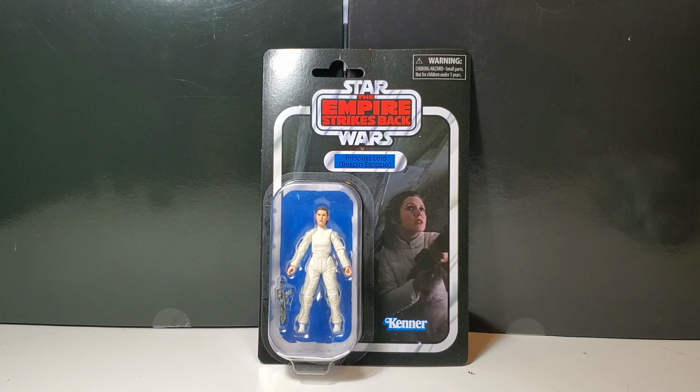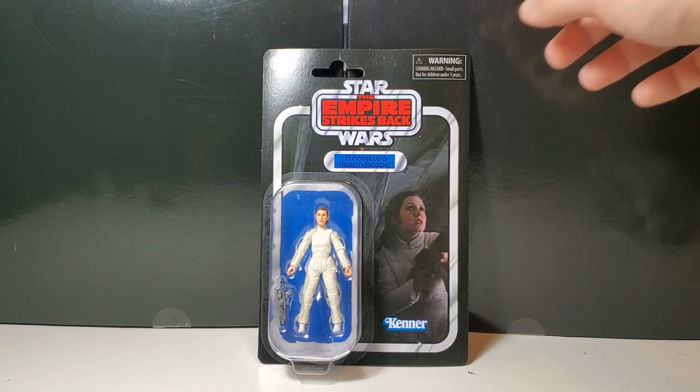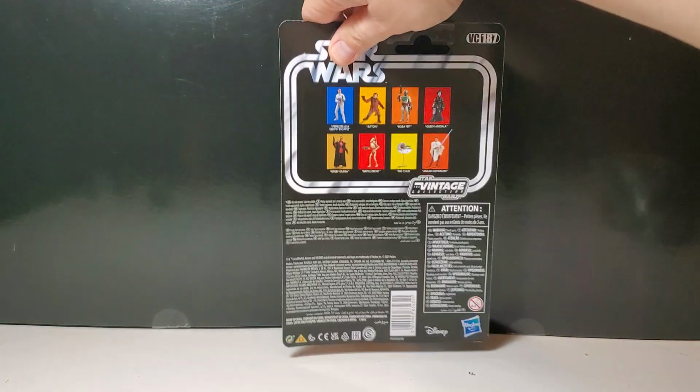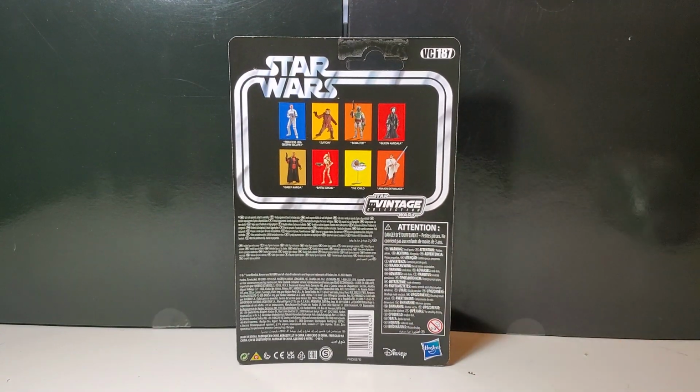So this is Leia, Bespin Escape. She's escaping from Bespin, and we've seen this outfit before. It's a very similar outfit to her Hoth outfit, minus the boots and the Marty McFly sort of vest. But anyhow, the image is okay. It's just, once again, as always, a little bit out of focus and kind of dark, but whatever. So on the back, we've got VC 187, so Vintage Collection 187.